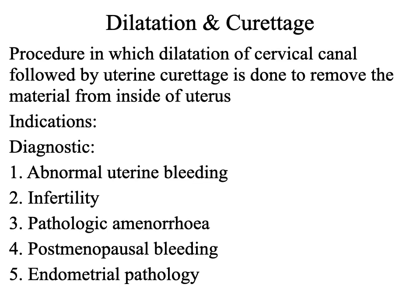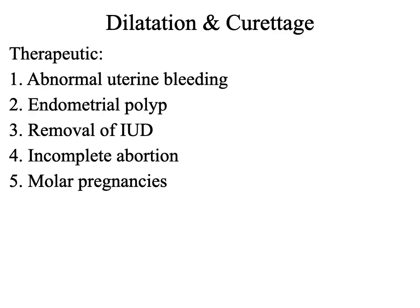Later, we come to dilatation and curettage. It is a procedure in which dilatation of the cervical canal followed by uterine curettage is done to remove material from inside of the uterus. Indications: diagnostic, like diagnosis of abnormal uterine bleeding or sometimes infertility, pathological anemia, amenorrhea, postmenopausal bleeding, endometrial pathology. Therapeutic, we use it for abnormal uterine bleeding, endometrial polyp, removal of intrauterine device, incomplete abortion, and molar pregnancy.